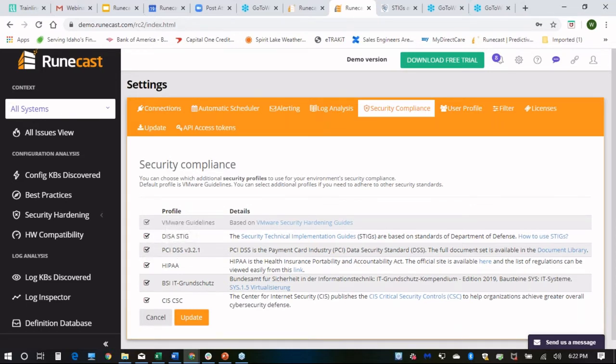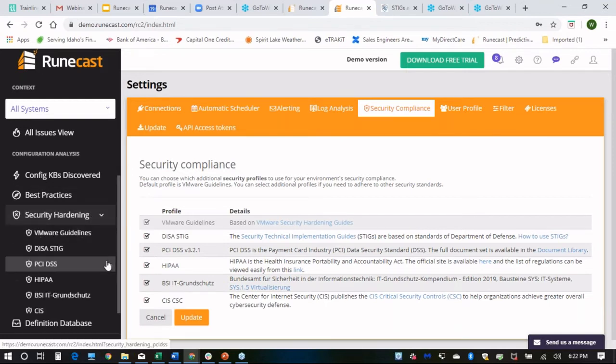If I'm part of a government contract or the Department of Defense working with some of those, obviously I'm going to enable the DISA and the CIS, perhaps enable both of those. Example I gave before, if I'm in the healthcare industry and I actually perform transactions via credit card or payment card, I'll probably have HIPAA and PCI enabled. And that's really as simple as that as far as configuring our solution for the analysis.